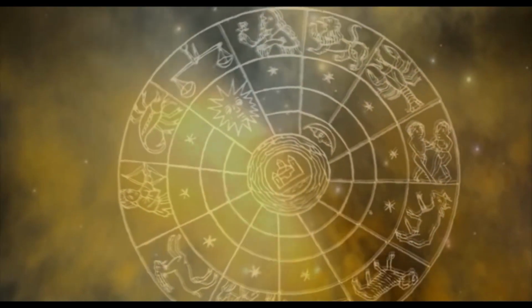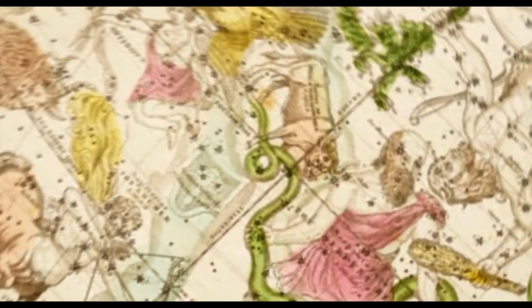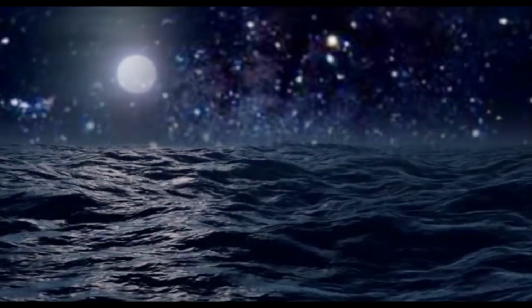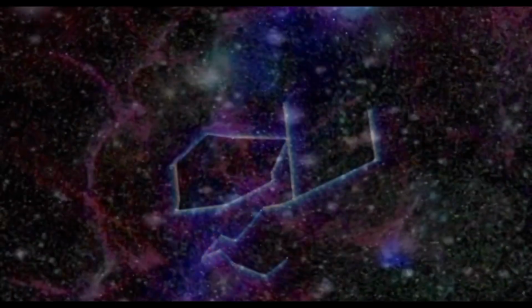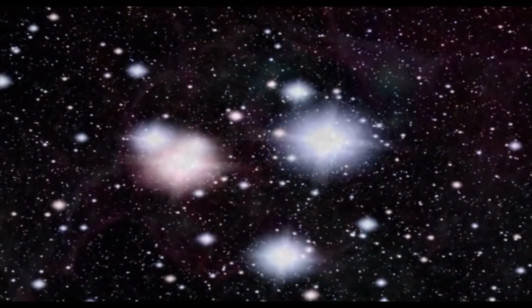Nestled between Scorpius and Sagittarius, Ophiuchus dwarfs the constellations it surrounds. Although it was one of the original 48 star patterns that Ptolemy cataloged, some scientists speculate that it might have been dropped as a zodiac sign to keep an even number of 12. Others think that precession could have nudged Ophiuchus off the zodiac. But the real answer remains a mystery.